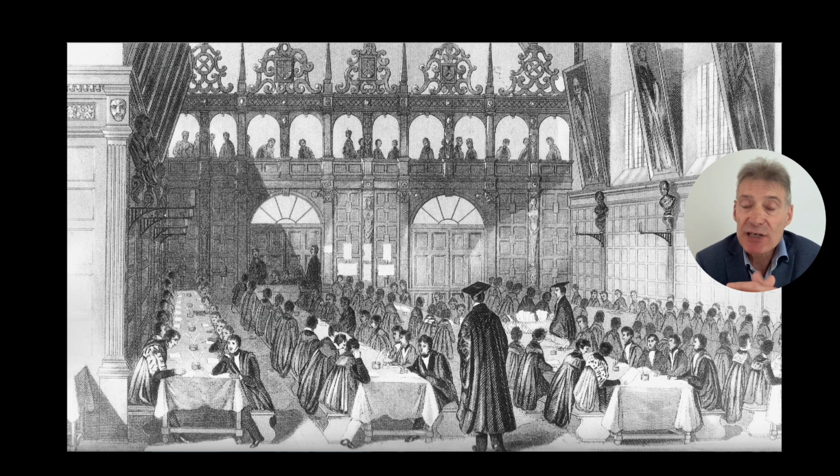Now compare the public disputation with this rare depiction of a mathematics exam in Trinity College, Cambridge in the 1840s. The room is silent, policed by the tutors. The students solve problems on paper against the clock and are judged entirely by the marks they accrue. It's a new and very different kind of pedagogical economy.